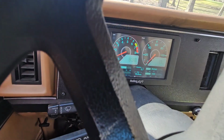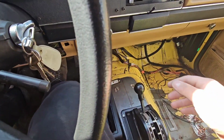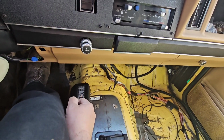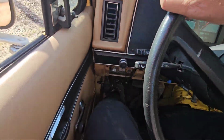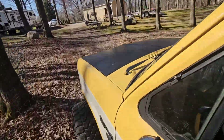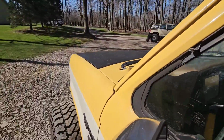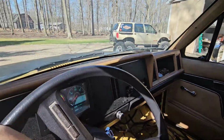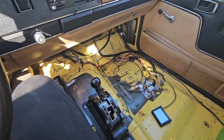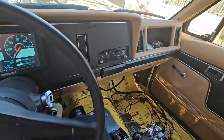All right, so we're back in the cab here, idling in the low 825s, 830s. Right now I'm in 4 low. If I remember which way this goes. Then neutral. All right, now we're in 2 high. This thing's so fun. Got the Art Car shifter with the 4L60E. Shifts great. Super easy.